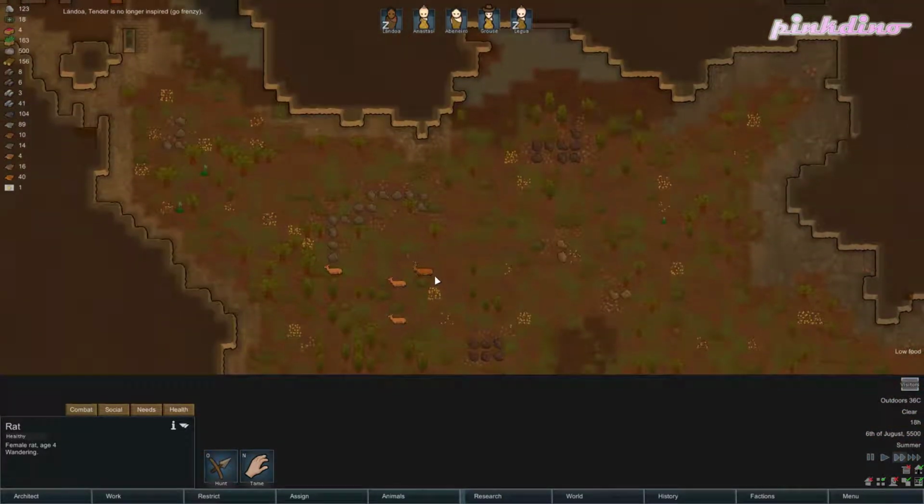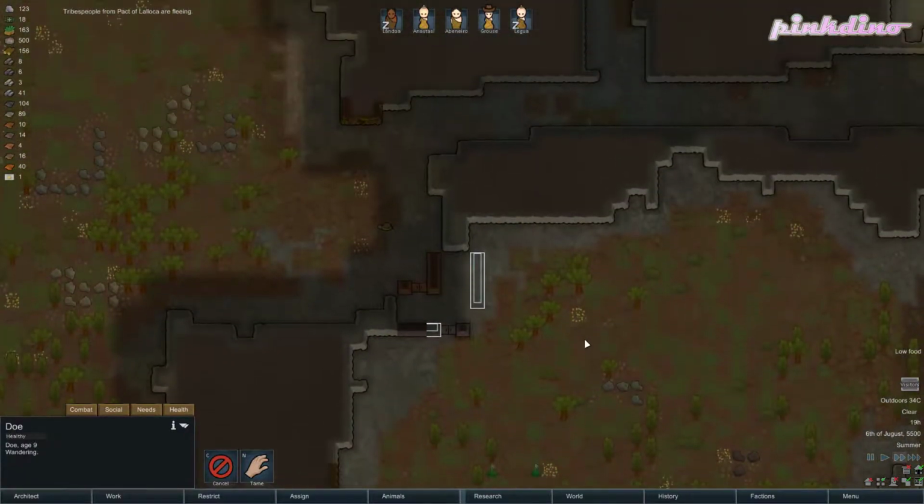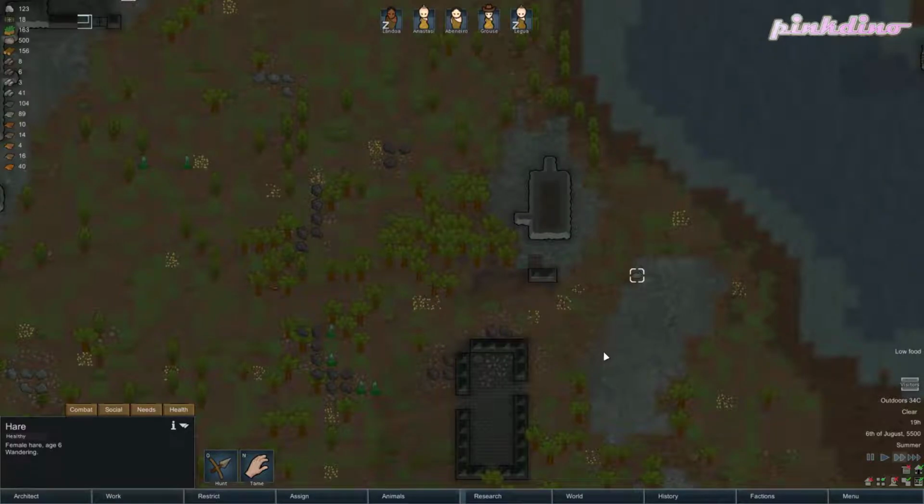Right, what we've got down here? We've got another buck down here. But I want to take him because he's going to... Let's go for a doe instead, so those guys can keep breeding. We've got over here a tortoise.